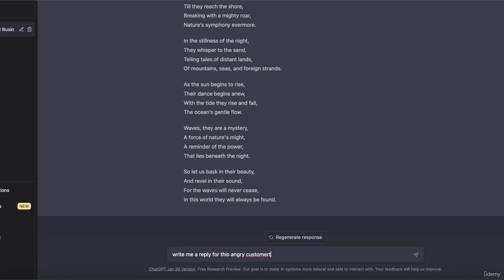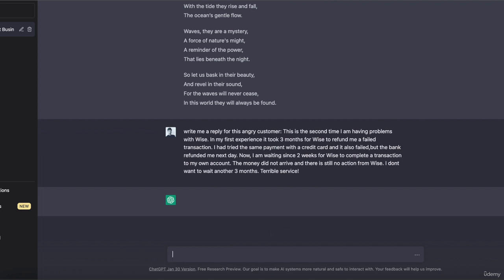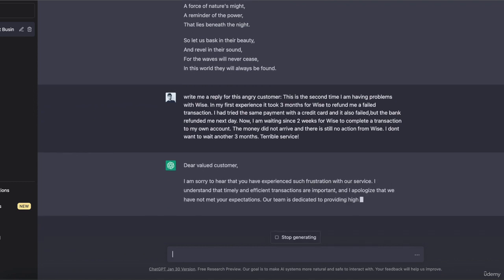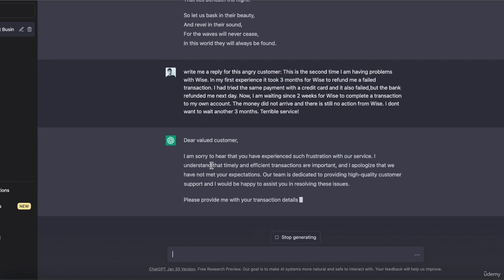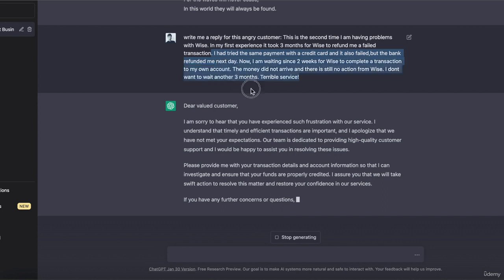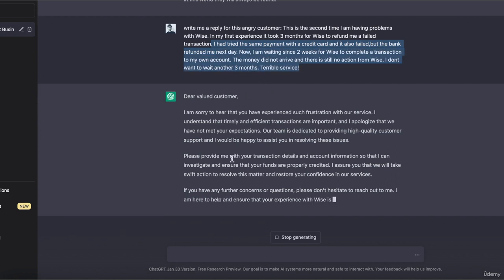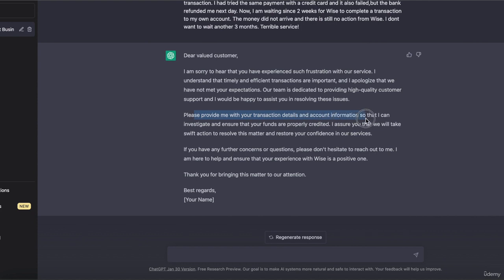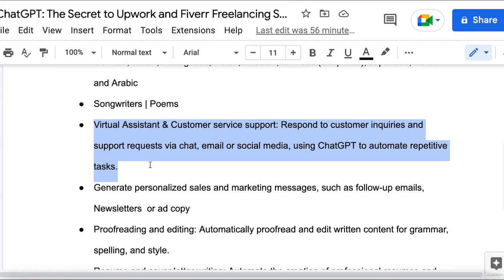So you can ask ChatGPT. It will actually handle that in a very human way, and it can say sorry, and it can handle all these kind of things it mentioned. Transaction details, it actually asks for the transaction details, account information, and those kind of things. So that is how you can use ChatGPT to answer customer service related questions.